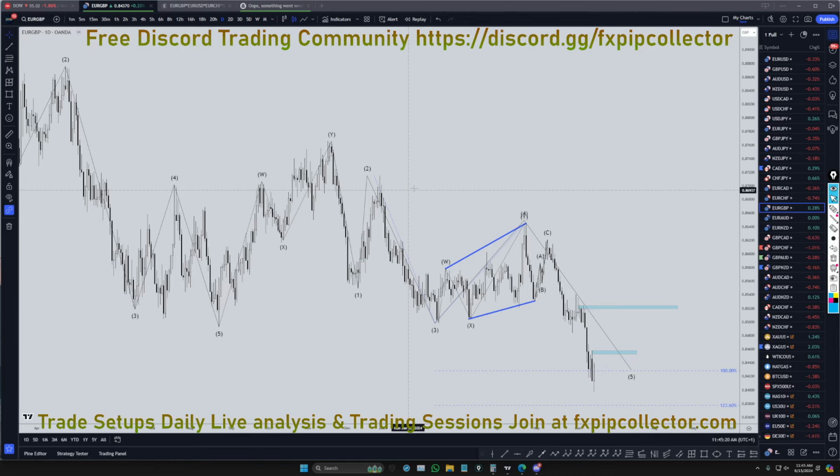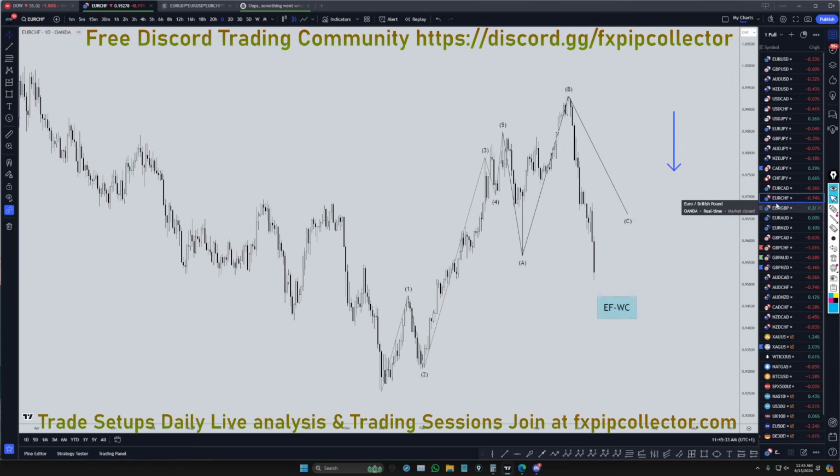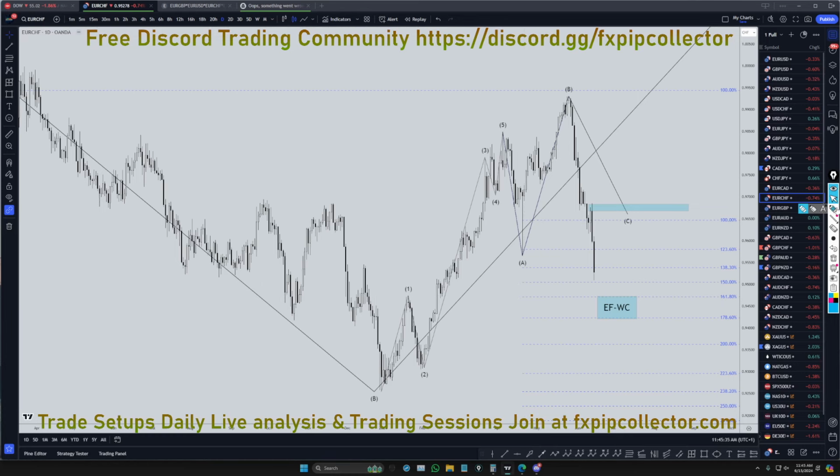I know this sounds like a cliche thing that some trader from the 80s would say, but the trend is your friend. And you make way more money if you trade with the trend until the trend proves otherwise. Man, the Euro Swiss, the Euro has been so weak.